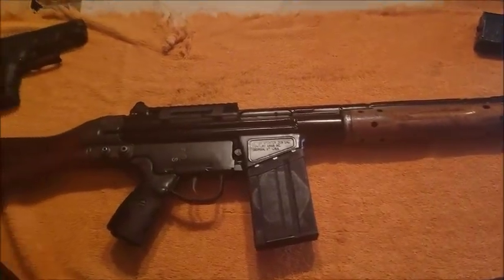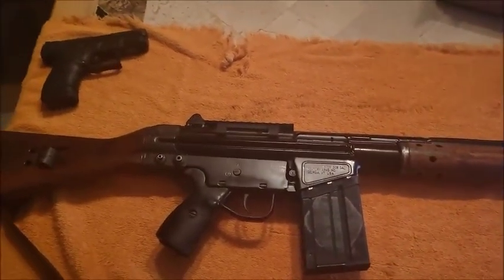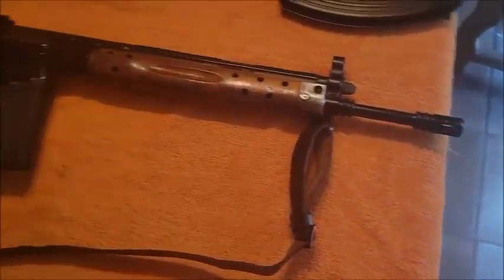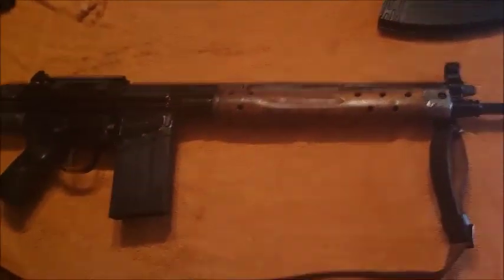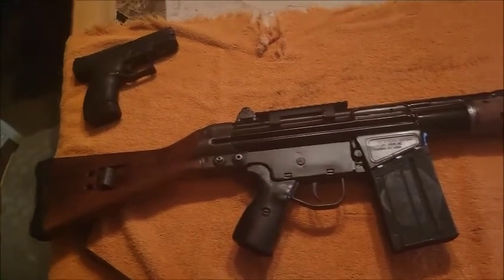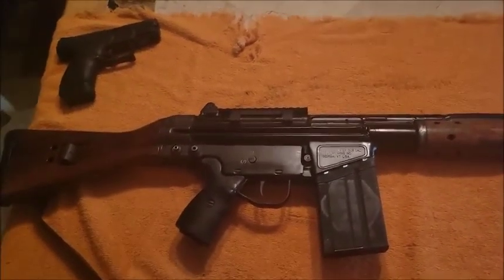This is a Spanish Cetme. Now, this is probably the most badly assembled gun I own. Right now, at least, I'm working on getting it fixed. Right now, it is a turd.